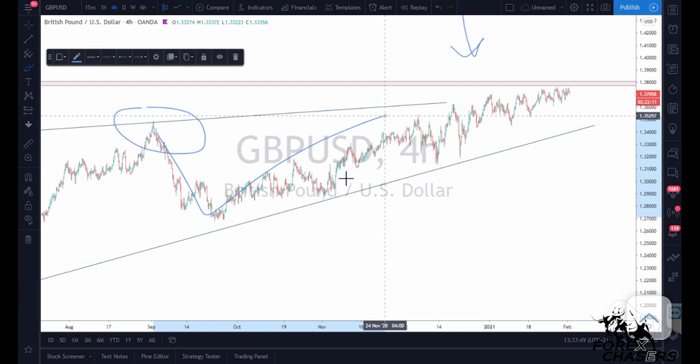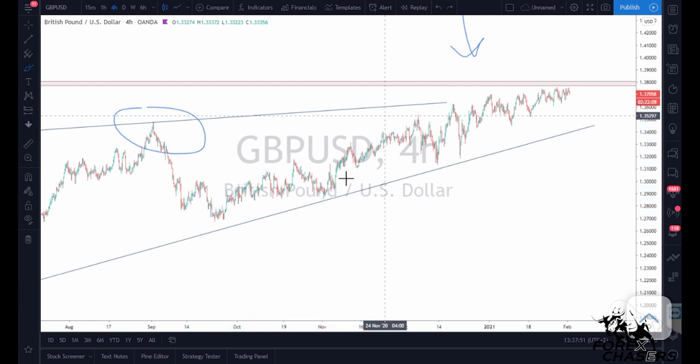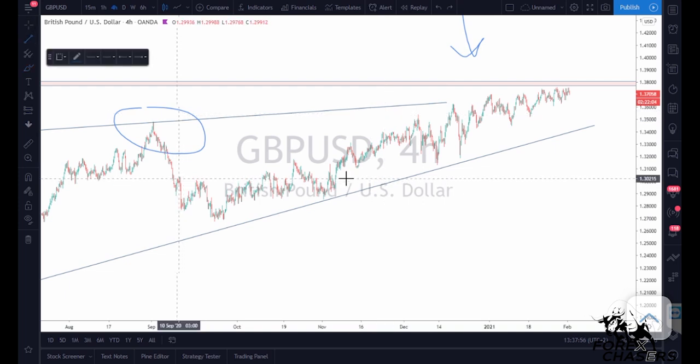Cool. So from this point, guys, we do see an ascending structure, and we're aware that ascending structures normally break to the downside.